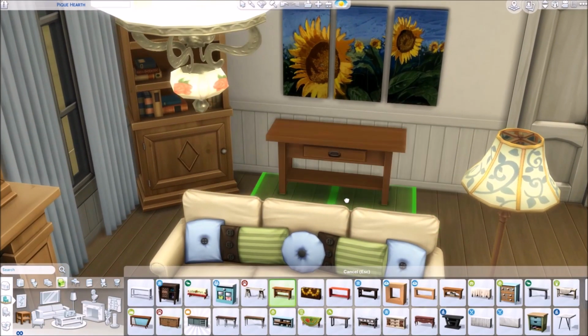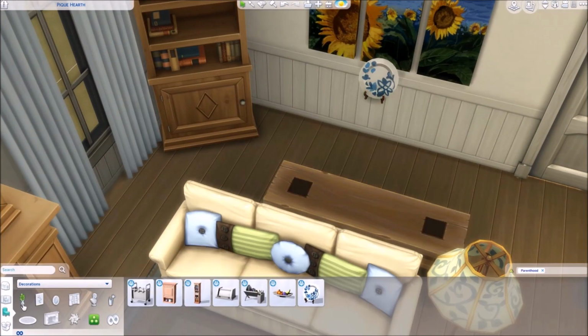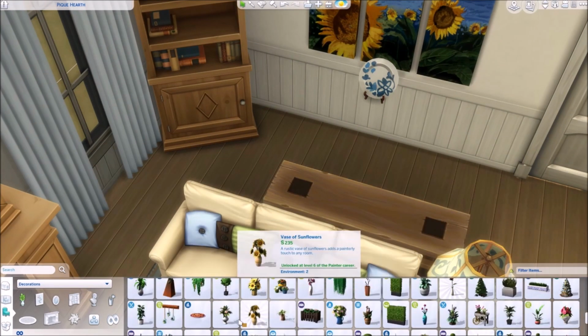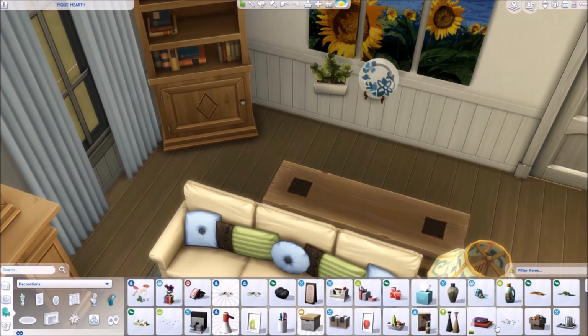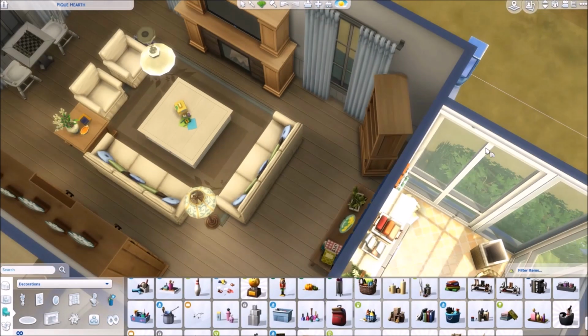I get this sunflower painting, which I thought was really pretty, and then just a side table with some clutter decorations, a plate and a plant, and I think some books, if I remember correctly. But yeah, I do think it looks really nice. And then we are going to be moving on into the upstairs.